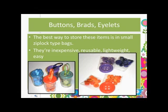So if that's the case and you have lots of something that's the same, you can start a backstock area, and it's usually by color, where you put your extra orange glitter and your extra orange buttons and brads and eyelets and all that stuff in an orange box or container.